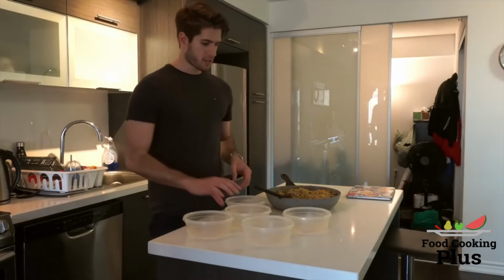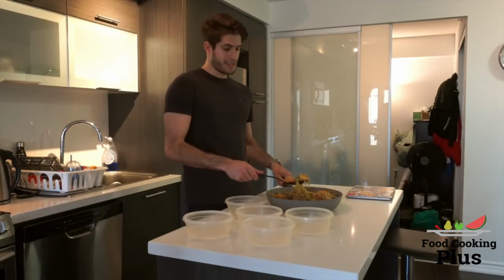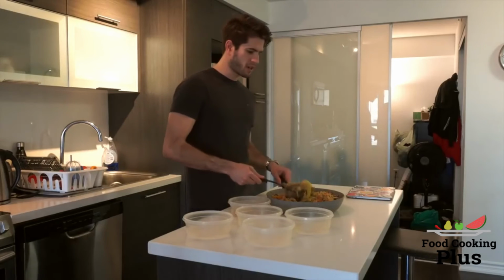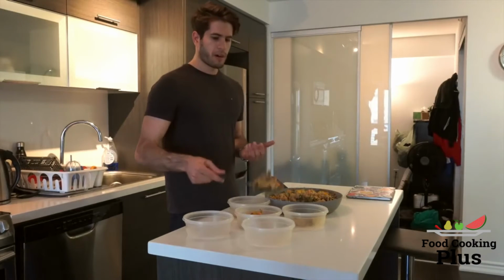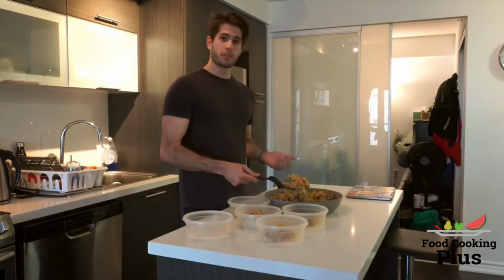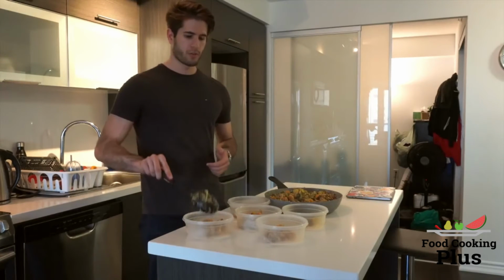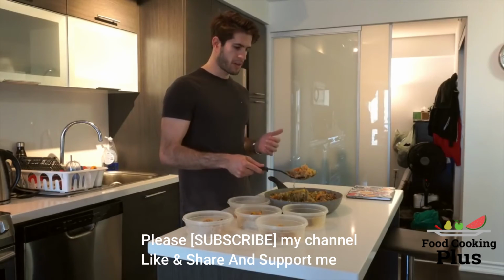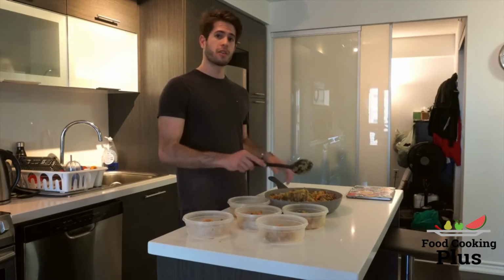Alright, so now that the food's done cooking, we can do what is basically the easiest and best part, which is package it into different Tupperwares that you can easily have throughout the week. So a meal like this would usually take me about an hour to cook. That might sound like I'm exaggerating, but honestly not at all. I just put on a YouTube video to watch in the background, and I just burst through this, cutting up everything really quickly, putting everything on the stove, and it can honestly be done in an hour.